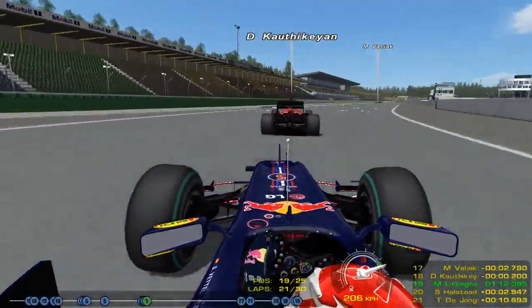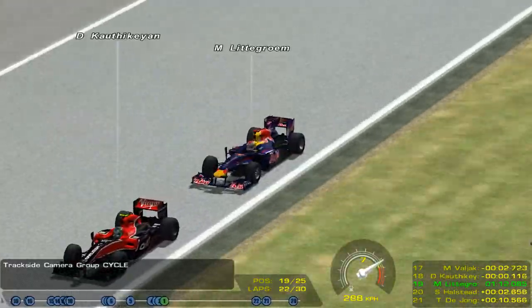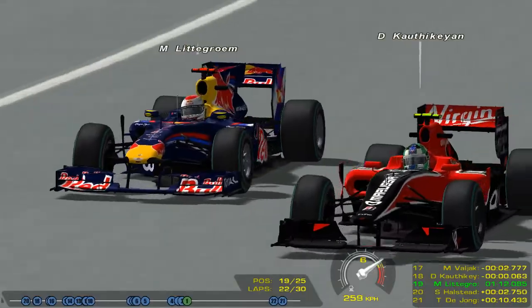He's like Ragunathan in Monaco. He's blocking. He has a right to hold the position. I mean, he's not quite as erratic as Ragunathan at Monaco. That was something special. And there is the traction of Red Bull finally kicking in.